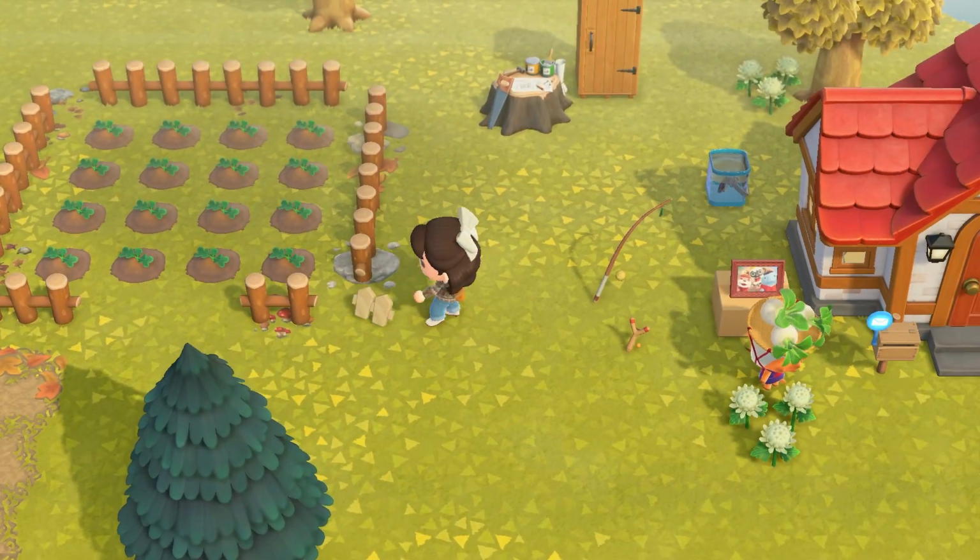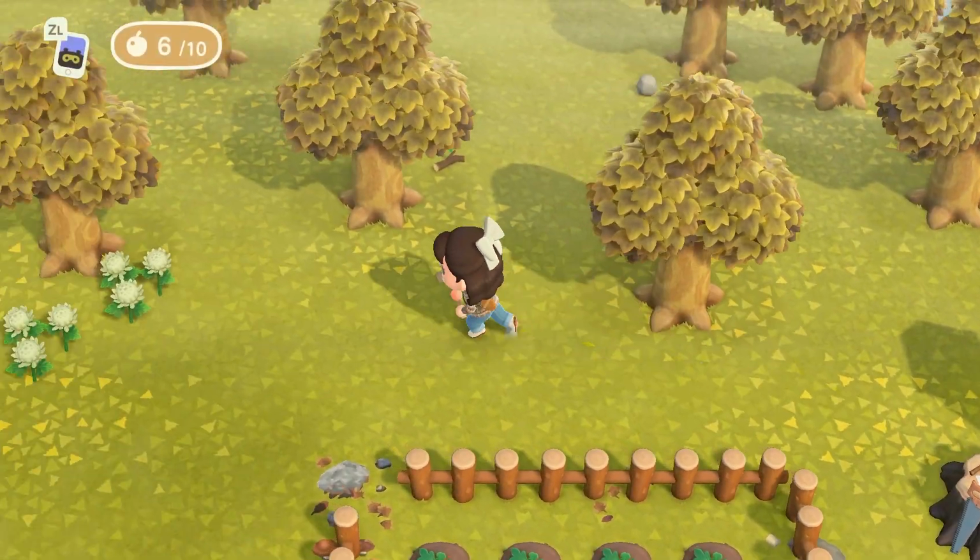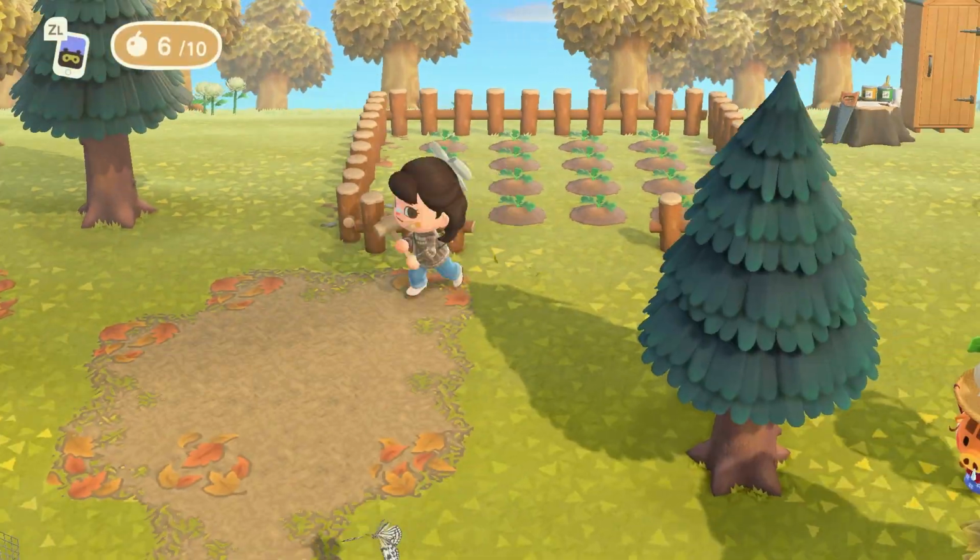I used a bunch of other fall items, as you'll see in the build, but I'm gonna stop talking now. I'm just gonna let you vibe to the music while I get to building.